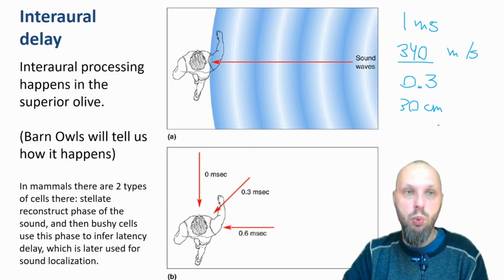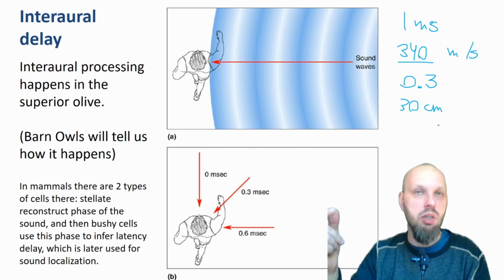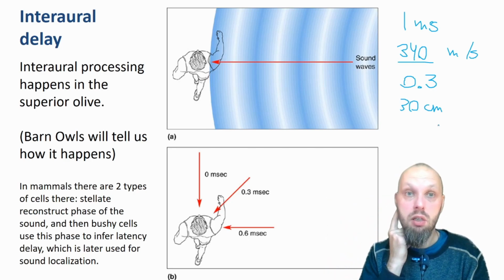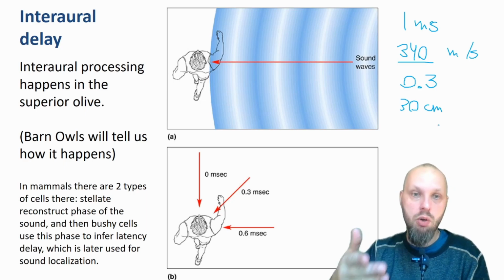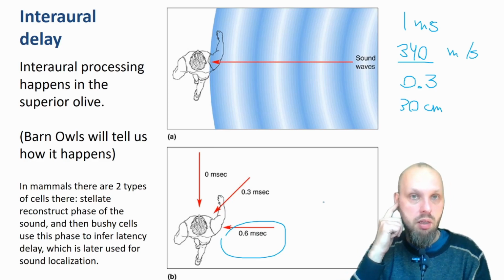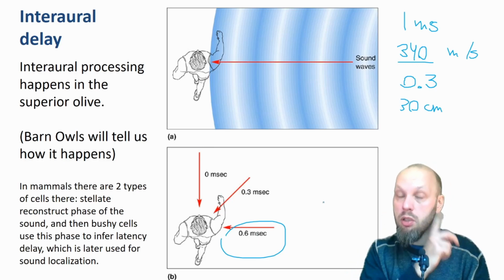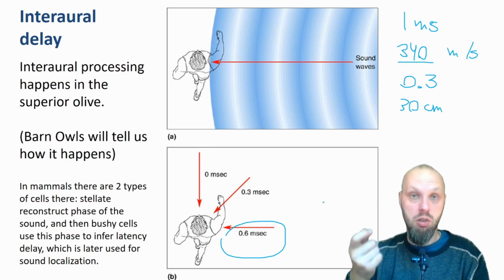Okay, so it's reasonable. We can actually hope to notice the difference. It's reasonable in the sense that every sound hits one ear earlier than the other ear by about 1 millisecond, slightly less than that. Oh yeah, it's actually shown here on the picture. It says 0.6 millisecond. This ear is hit a little bit earlier if the sound happened on this side, which means that you can encode it with spikes potentially.